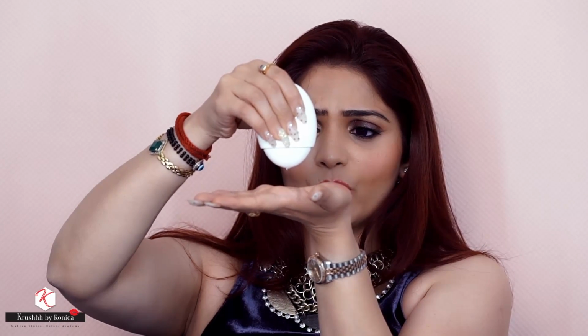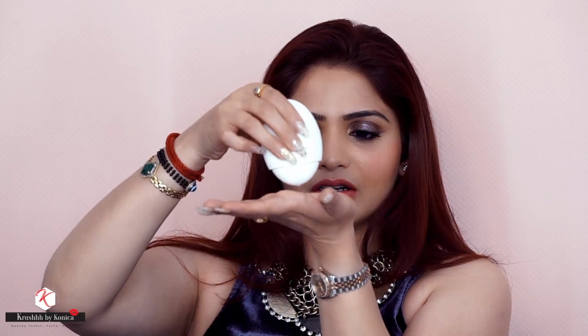The next product that I actually saw, I never wanted to buy anything like this, but what made me buy this was the packaging. Yes, look how cute the packaging is. I'm just going to throw it in my bag and use it, and it's a hand cream by Chanel. It's so beautiful. I just have to squeeze it and it's going to come out from here.